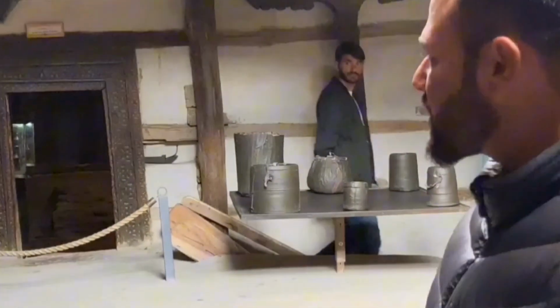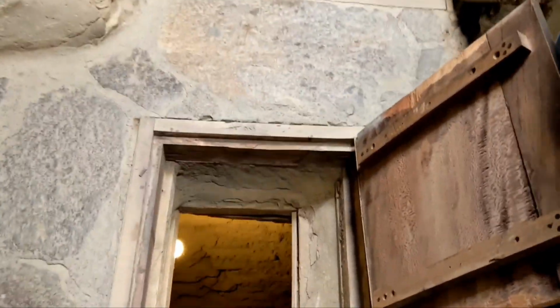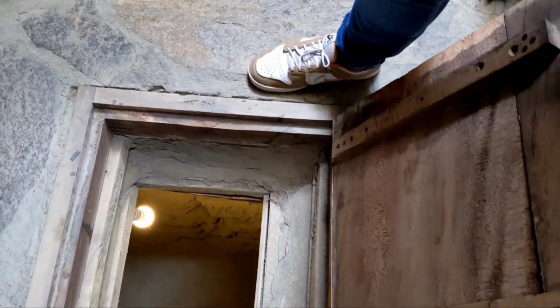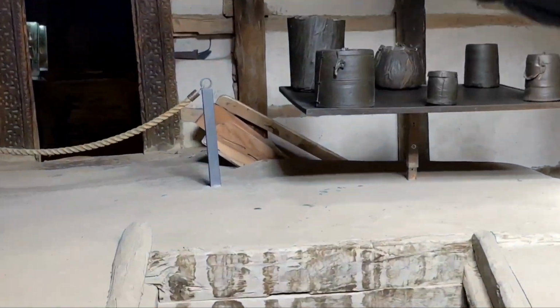This gentleman, Sajjad Ali, is giving us the guided tour of the fort. First level of the building, which is not directly accessible from outside, was used as a cellar to store grain which was collected as tax. Here's a food storage bin. Those are the buckets which were used to measure grain for tax collection.